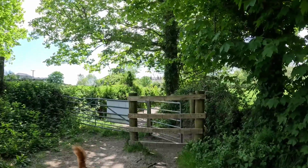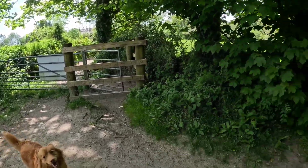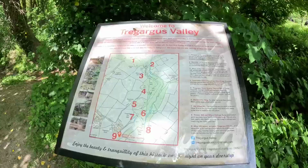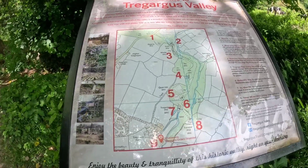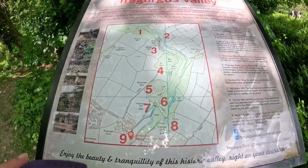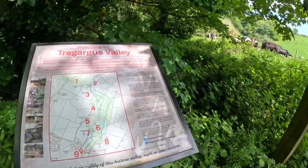Okay, so this is the entrance I found the other day, but couldn't find anywhere to park. And that is our sign. So I think we have seen pretty much everything, and it's not actually a circular loop. Look, if we go past the cows now, it'll put us back on track. So I think that's what we'll do.